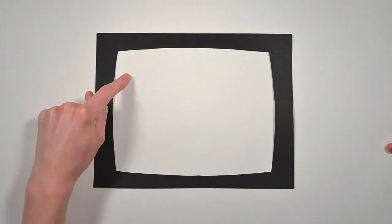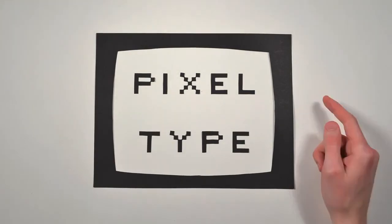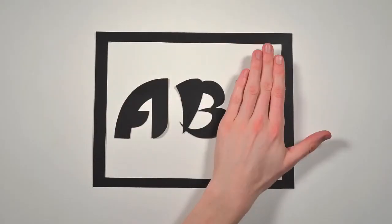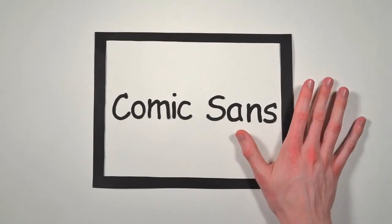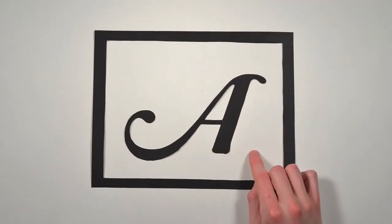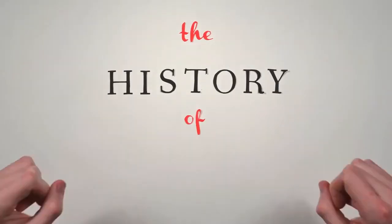The world of typography changed forever with the introduction of the computer. There were a few difficult years of crude pixel type due to the primitive screen technology. But then technology evolved and computers began to allow for the creation of thousands of beautiful typefaces. And the odd dud. But now anyone has the freedom to create their own unique typeface. And that is the history of typography.